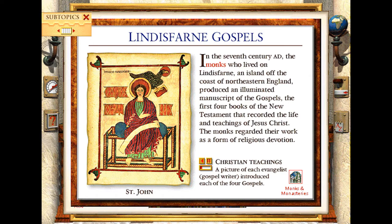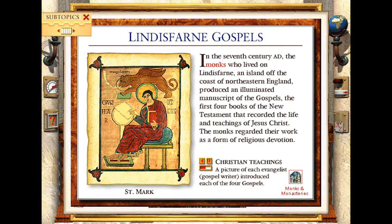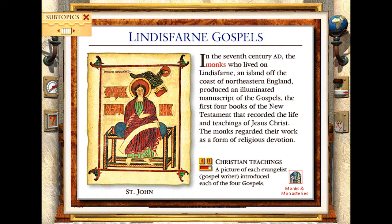St. Matthew is identified by a winged man symbolizing Jesus Christ. For St. Mark, a winged lion blowing a trumpet represented Christ's resurrection. St. Luke was associated with a winged calf symbolizing Christ's sacrifice. St. John's symbol was an eagle carrying a book representing Christ's ascension into heaven.